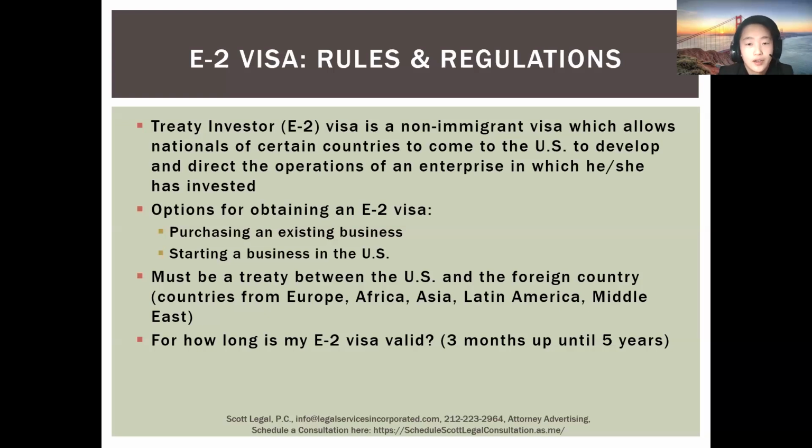And there are 2 options that an applicant can use when they seek to obtain an E-2 visa. The first option is the applicant can purchase an existing business in the United States. The second option is that the applicant can start up a new enterprise in the United States and make the investment towards setting up and establishing the enterprise. Now, it is important to note that there must be a treaty between the United States and the foreign country of which the applicant is a national.